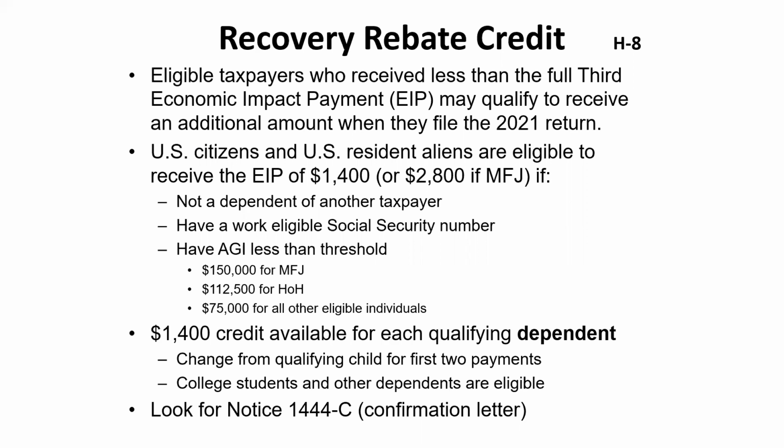So I just put these in for your reference, but all of these are underneath our threshold for VITA. So they would be all eligible if they're coming into VITA. It's $150,000 for married filing jointly. We're taking a look at $112,500 for head of household and $75,000 for everyone else.